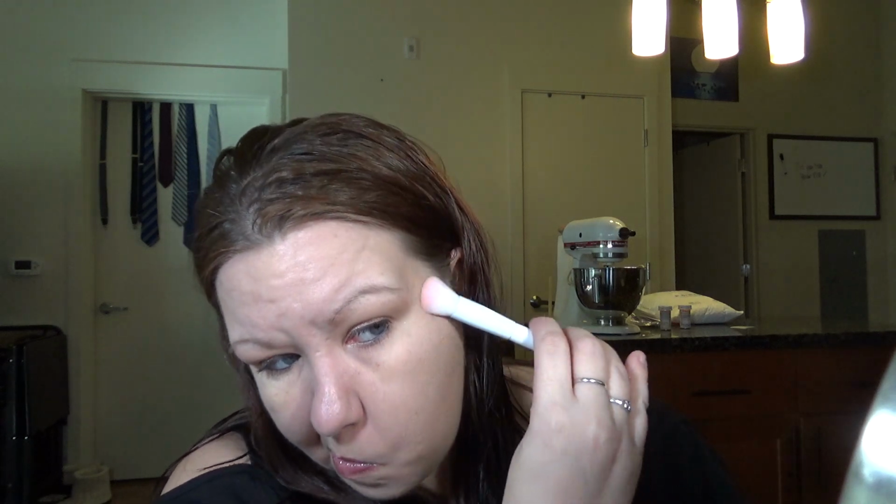On this side, of course, I can't see because of the angle of the lighting. So there we go. Oh! Let's blend it out a little bit. Let's get the beauty blender in there. Kind of soften it a little on the cheek. There we go. Beautimous. I like this.